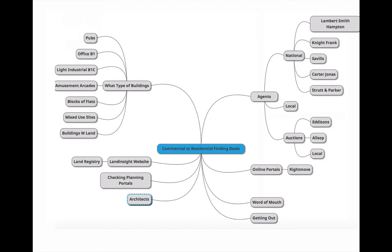So that's pretty cool. You can also check planning portals, because your planning portals, they're going to publish when things get rejected, when things get approved. Again, it might be the fact that somebody's just trying to get a planning gain and then sell that deal on, which is definitely worth checking out.